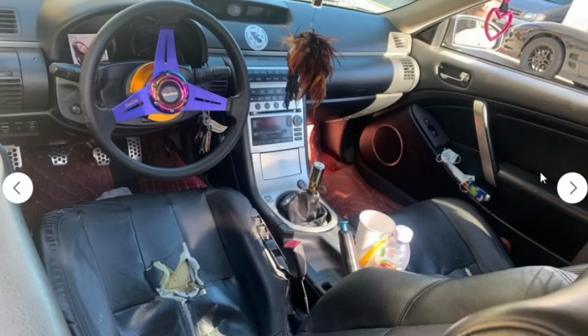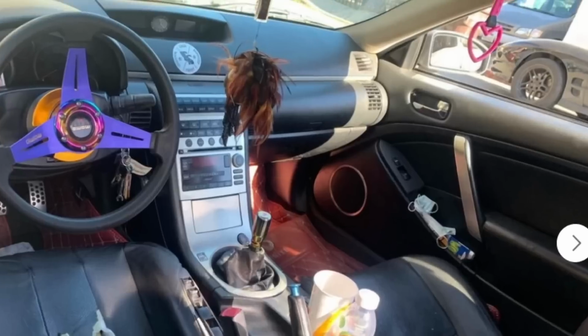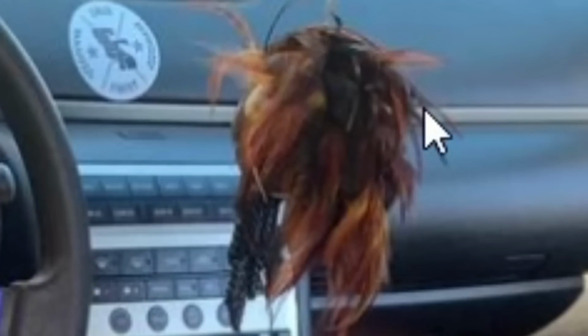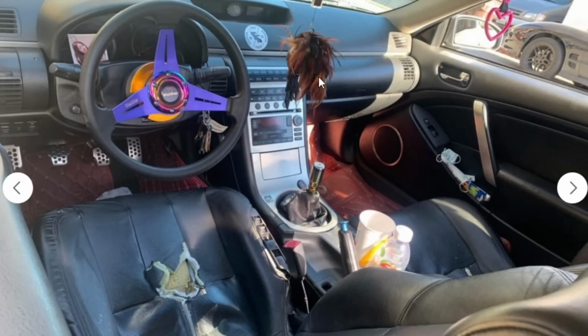It's just depressing. Jesus Christ, what did you have in your front seat? A goddamn lion? What the hell happened in here? It's horrible. This is horrible. He also has a little heart lanyard thing. Ugh, God, I hate that shit. And then he has whatever this is hanging. It looks like a dream catcher from Native American culture, but it just looks like, what is it? I have no idea. It looks like he caught a chicken and just hung it.